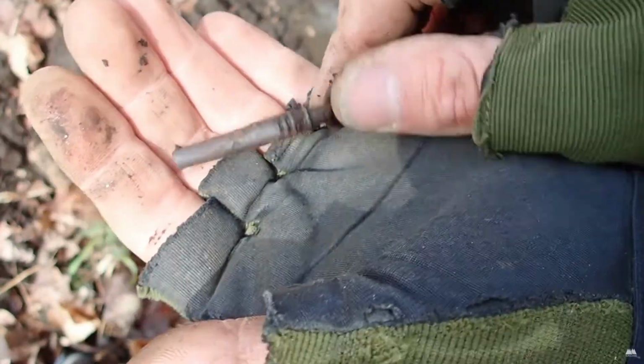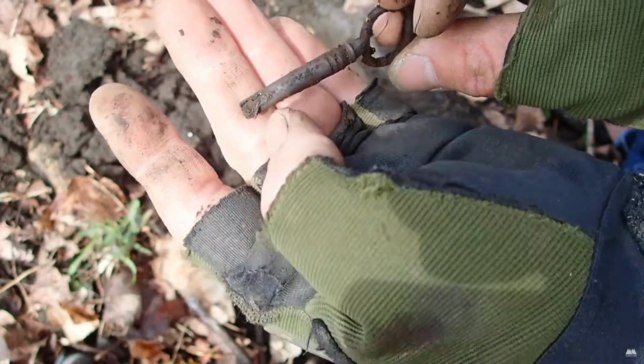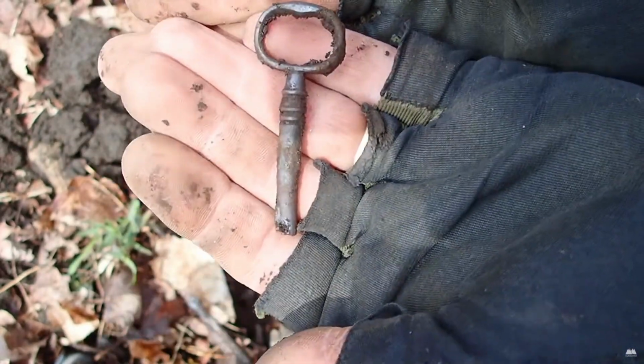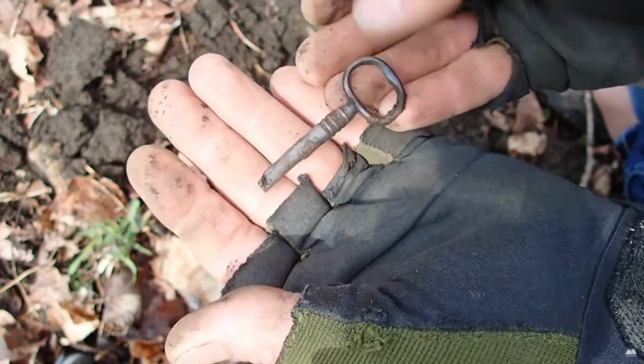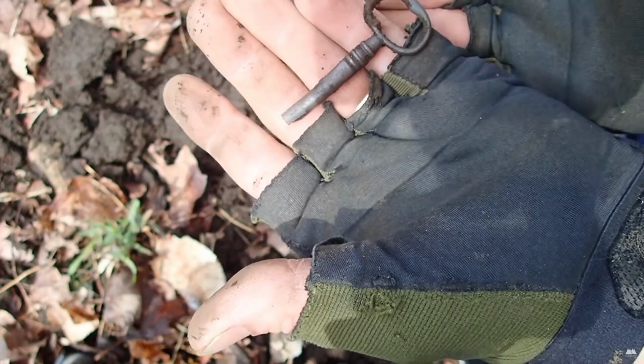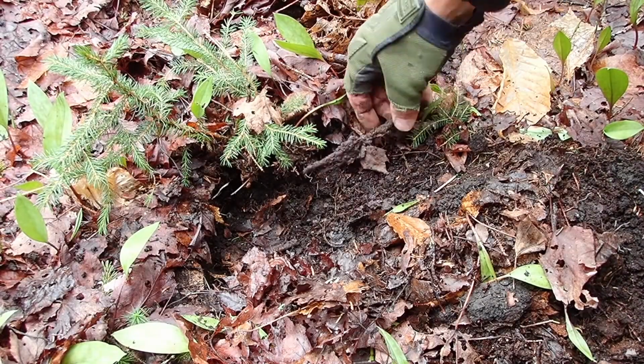So, is this a key? I don't think it's another barrel tap, but is this a winder? You folks let me know. I'm fairly certain this is a key. That's a great find. The end is broken off, of course. That's a great find. All right, another somewhat shallow iron tone here.